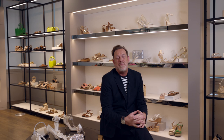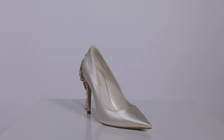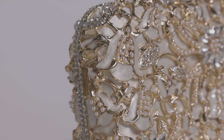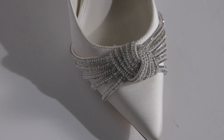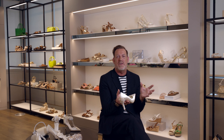One of the biggest inspirations for me is the delicacy of spring. Intricate detail is paramount within the collection for this season, and I've taken some enameling, some delicate semi-precious stones, and hand-placed crystals to give you some exquisite, unique attention to detail. We all know how much time, energy, and passion is put into these special days for everyone, and we want to reflect that with our collection.